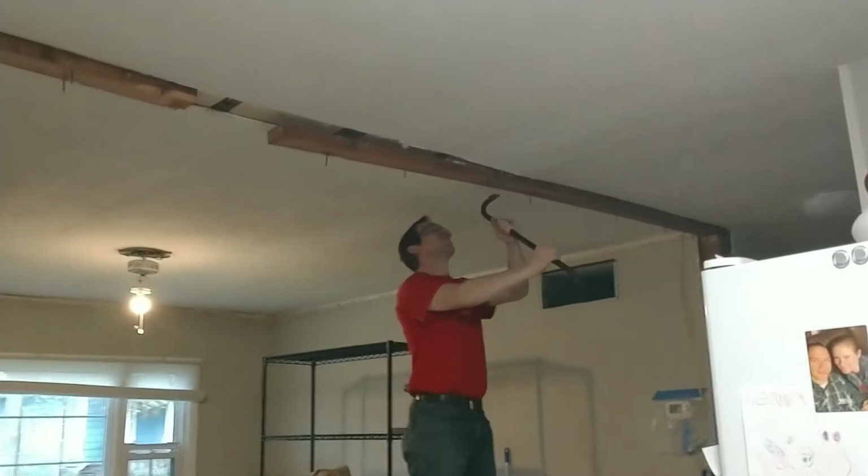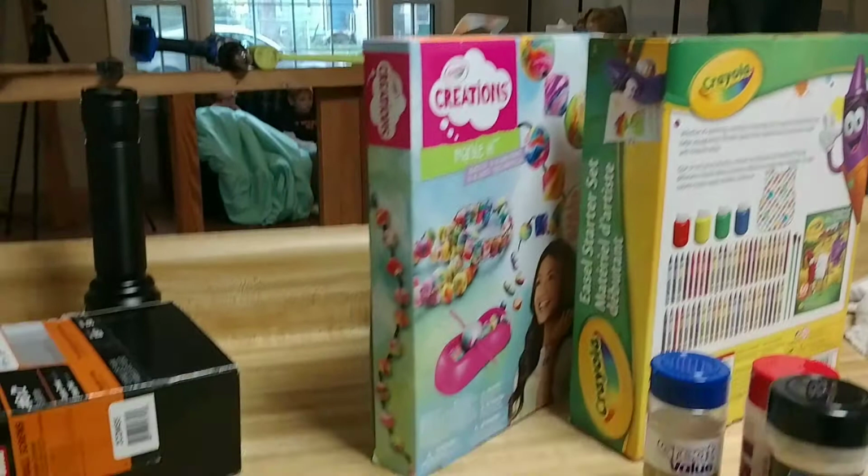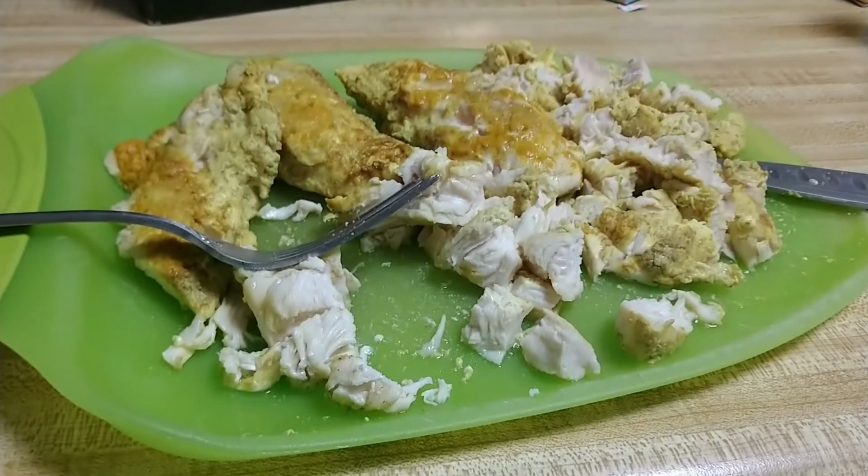To finish out this evening, Michael took out the beam that was where the wall used to be. And here is the chicken I was cutting up for our chicken tacos.